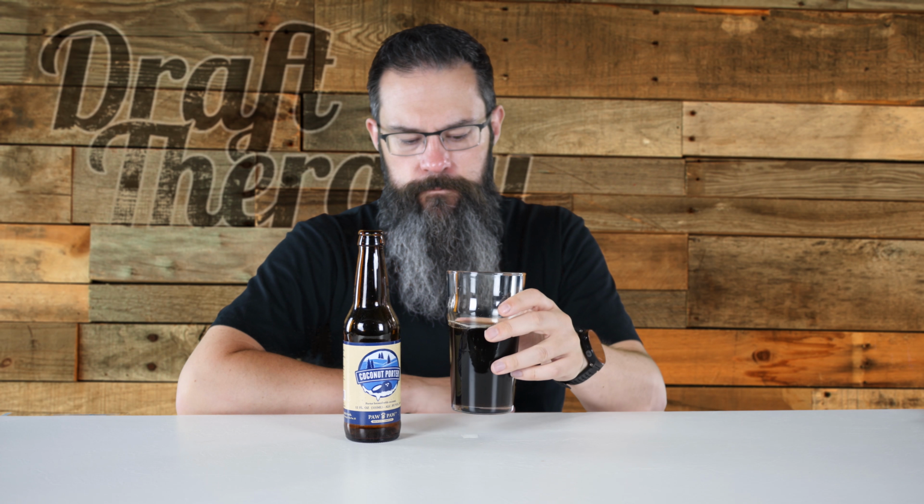Very sweet, very smooth. Very vanilla up front. There is a coconut taste on the tail end. It kind of gets a little bit toasty, toasted coconut, but not a whole lot. It's really just a sweet coconut right up front, along with that vanilla.